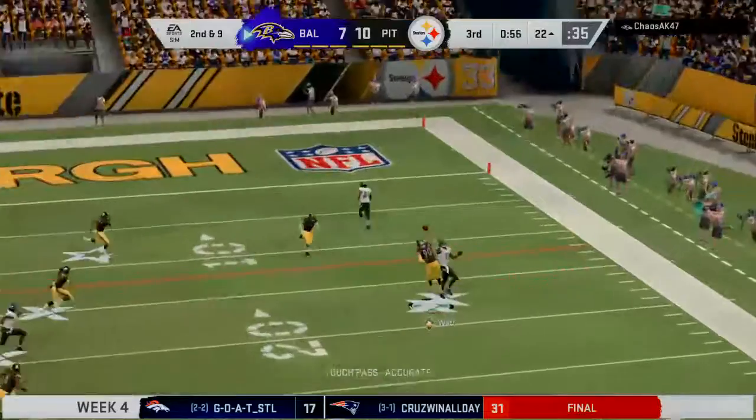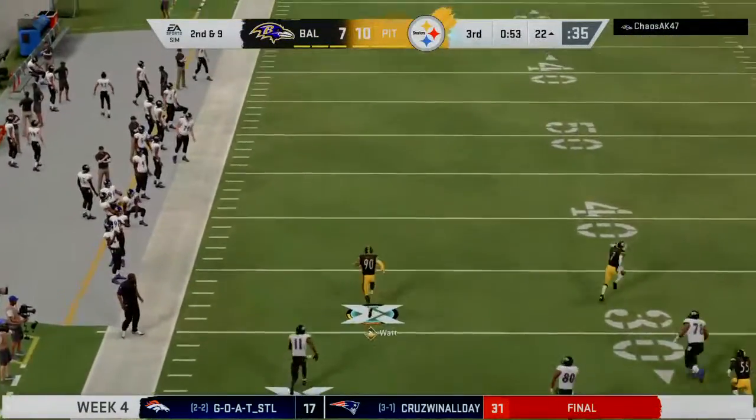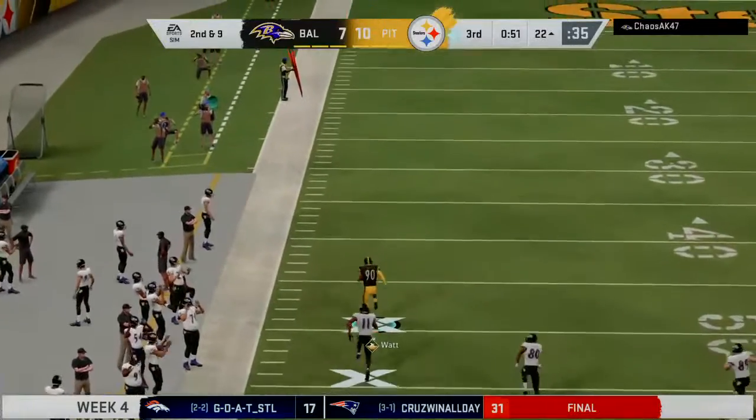From the gun, here's Brissett. Now a clash of bodies here, and it's intercepted. It's picked by the linebacker, T.J. Watt.